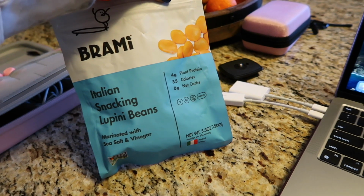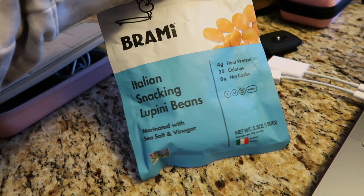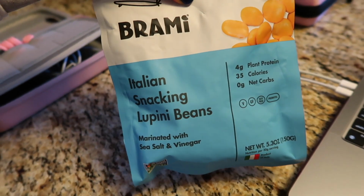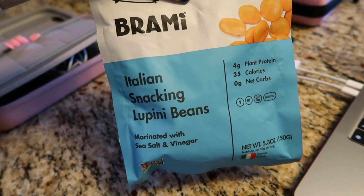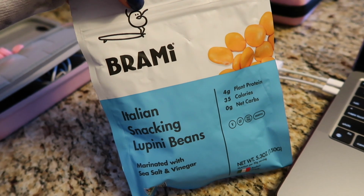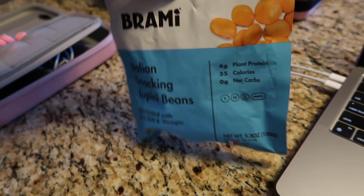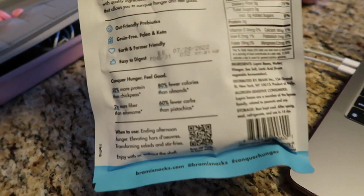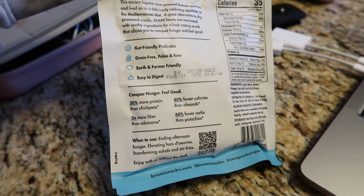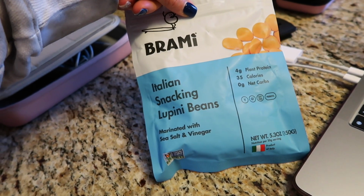It's about 4:30. I am hungry. I'm leaving it up to the kids to decide what they want to eat for dinner, and they haven't decided yet. So I am having a snack. This is an Italian snacking lupini beans by Brahmi, and they are 0 points. They're so good. If you haven't tried lupini beans, they are delicious. I highly recommend it. And they're really good for you too. There's a lot of good things in beans, and they're high in protein. So delicious. I highly recommend.